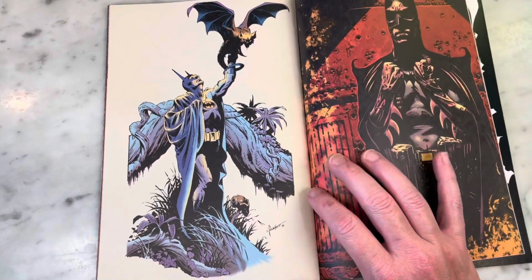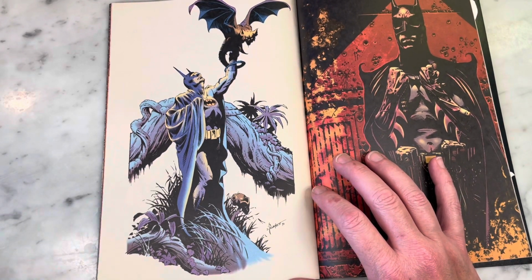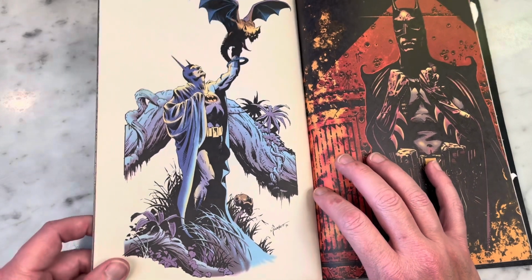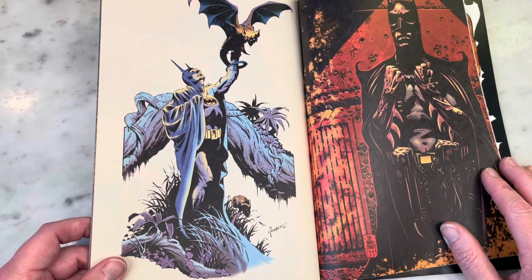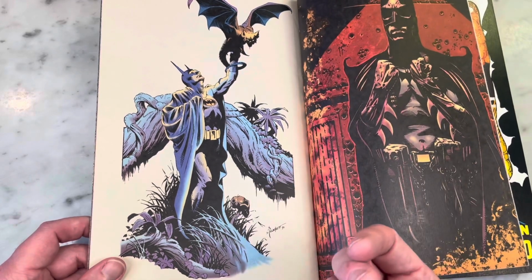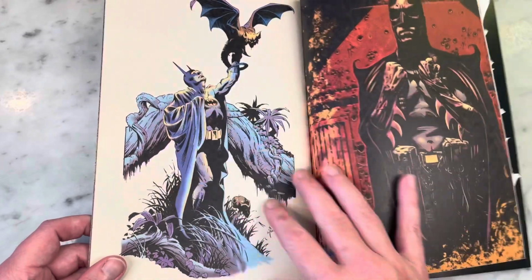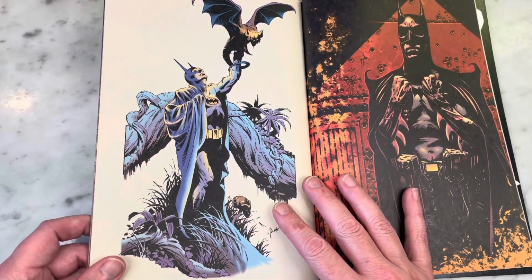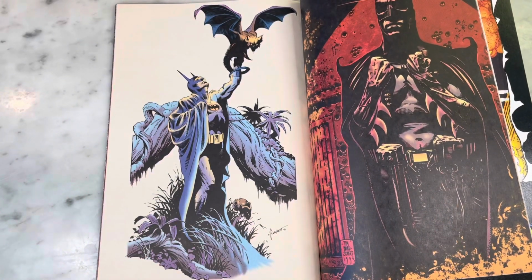I'm familiar with that name. I can't mention any runs, but I know I've seen the name, and I've always appreciated the art. I've always liked Sandy Plunkett's art, and as you can see here, what's not to love? It's very cool. Great composition, great use of negative space and the spotting of blacks. All these things are important. They come together just to make a striking image.